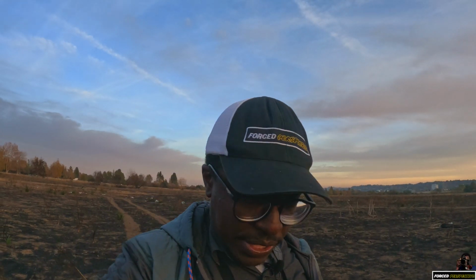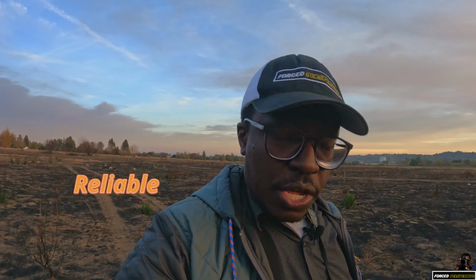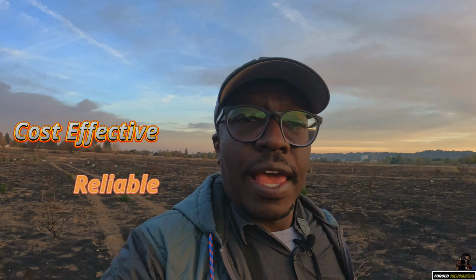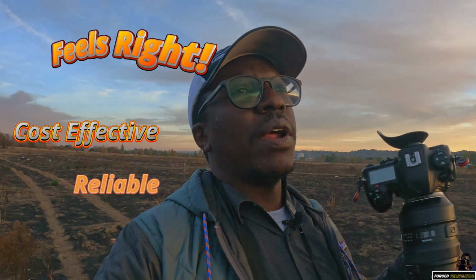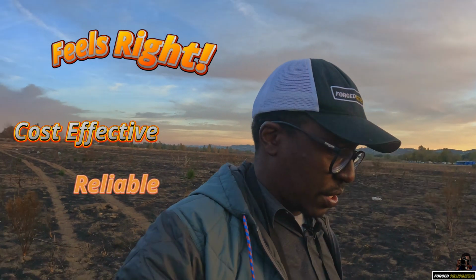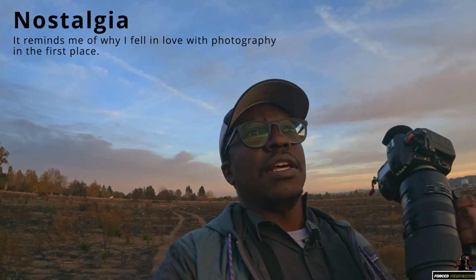So why do I still use this in 2025? It is reliable, cost-effective, and it just feels right in my hands, especially when I have the grip on here. It just works perfectly for me. There's also a little bit of nostalgia that goes with this.